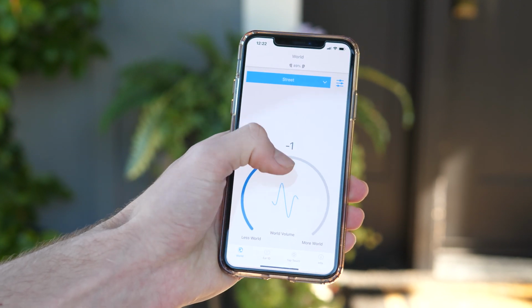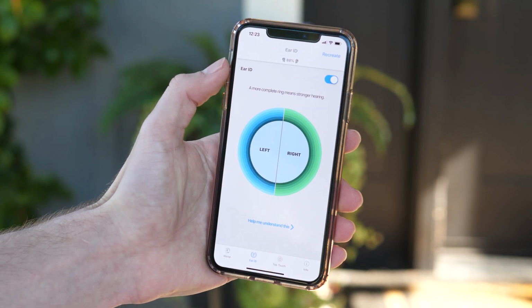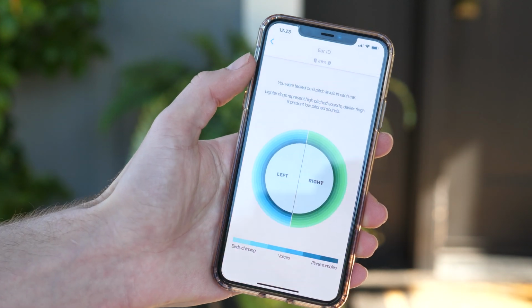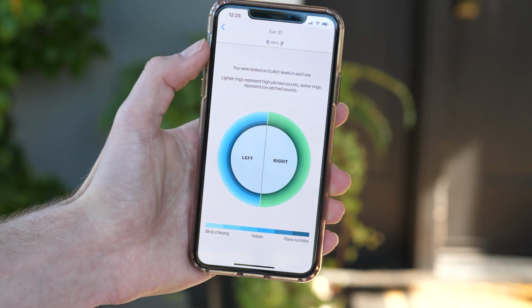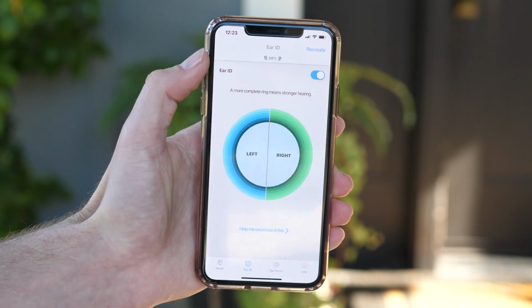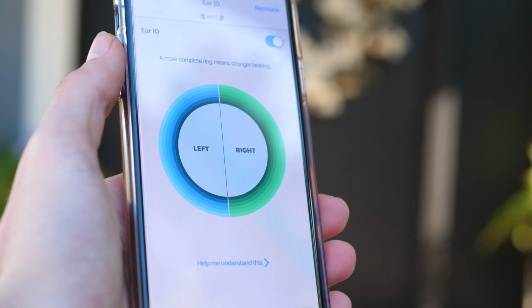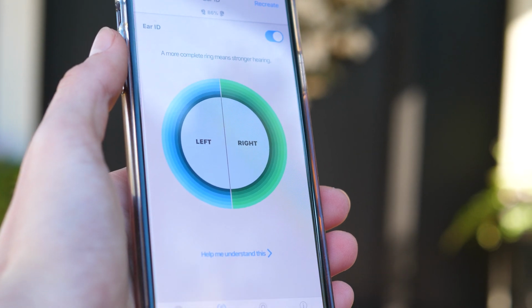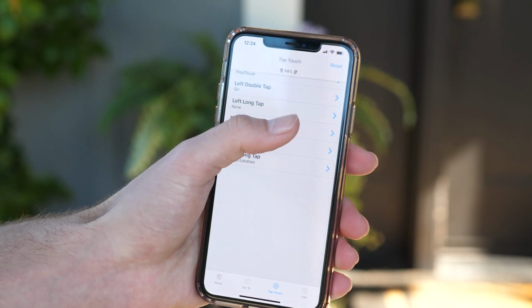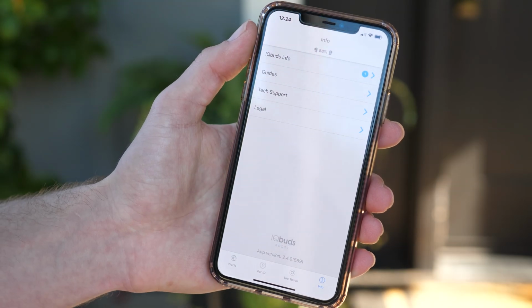On the second page, you can see your ear ID, which displays just how good your hearing is in each ear. So you can see I have full rings on both sides, which means perfect hearing. So it's nice to see at age 19, my ears aren't destroyed just yet. But yeah, there's a full hearing test you can take within the app and get some customized results, which is super neat and useful, especially if you're a bit older than I am. On the third page, you can customize all your shortcuts, and on the final page is just some info.